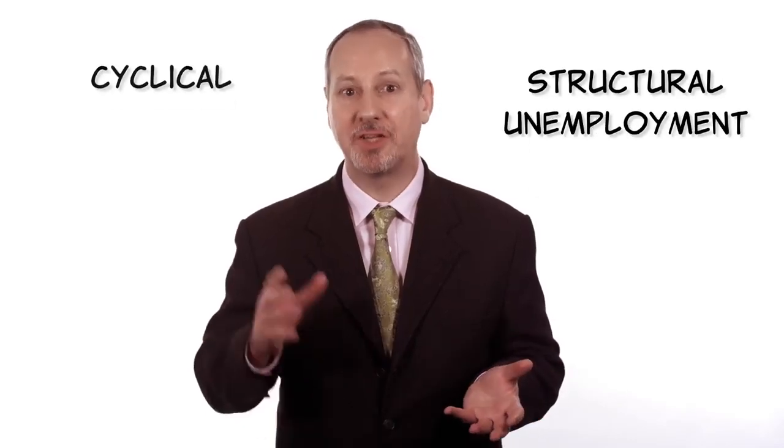More serious, however, are the two other types of unemployment: structural unemployment and cyclical unemployment. That's what we'll turn to next.